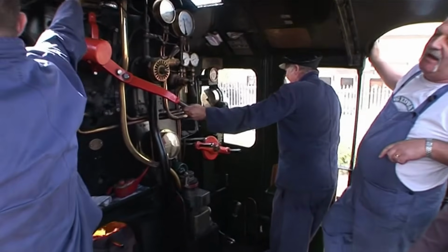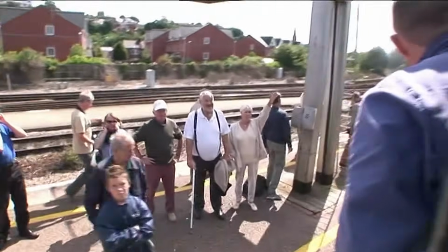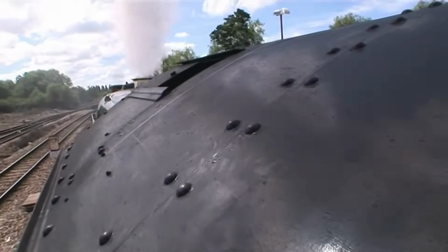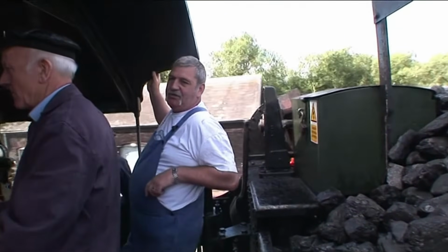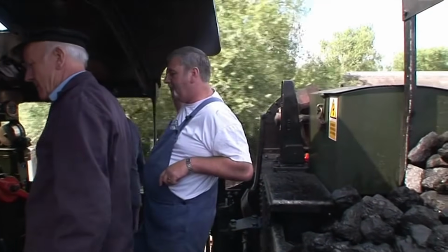Full boiler pressure, 250 pounds. Hear the engine blowing off, disposing of steam through the safety valve, which is just excess steam now. Because the boiler's limited to 250 pounds, the safety valve lifts so the boiler doesn't accumulate pressure over her permissible limit.